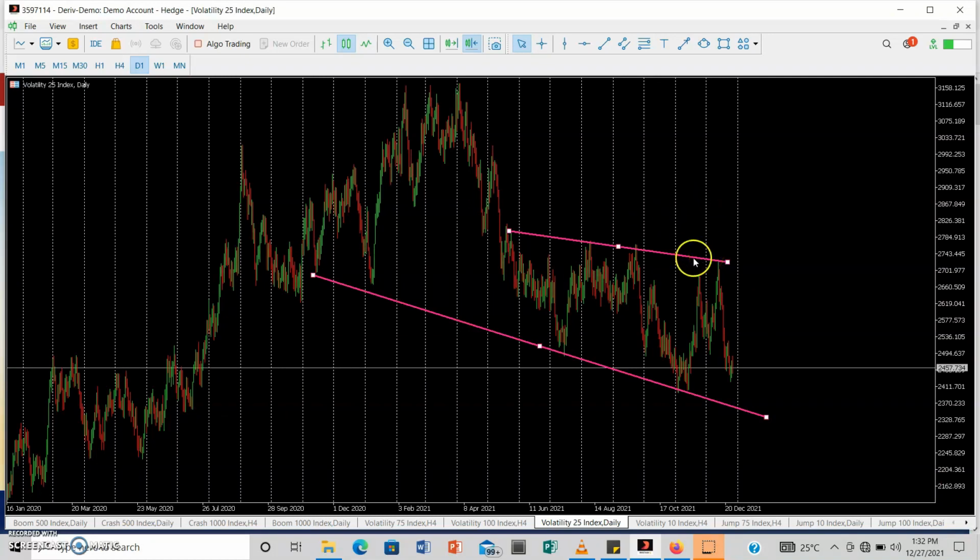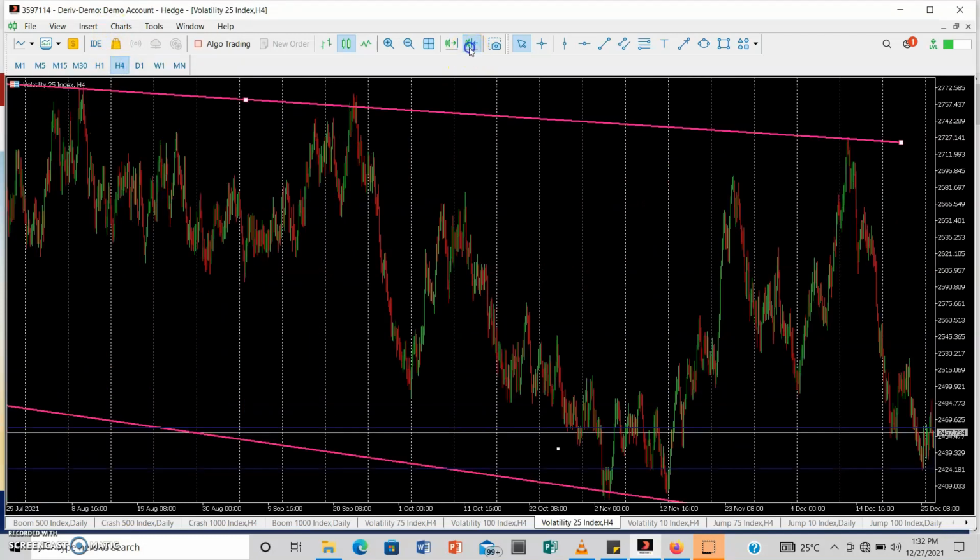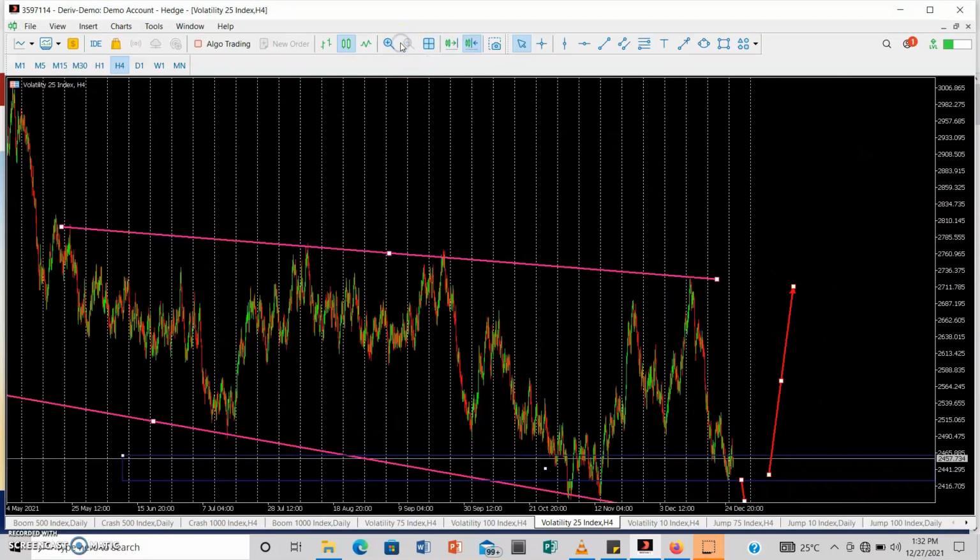So what is happening right now in the daily time frame is we're already starting to experience support, meaning our price is already starting to push up. Yes, we might experience a little bit of a downtrend right here, but eventually we are now starting to get upwards. Okay, we're now starting to approach the upper boundary right there. So let's move down to the 4-hour time frame, get a clearer picture of what's happening.